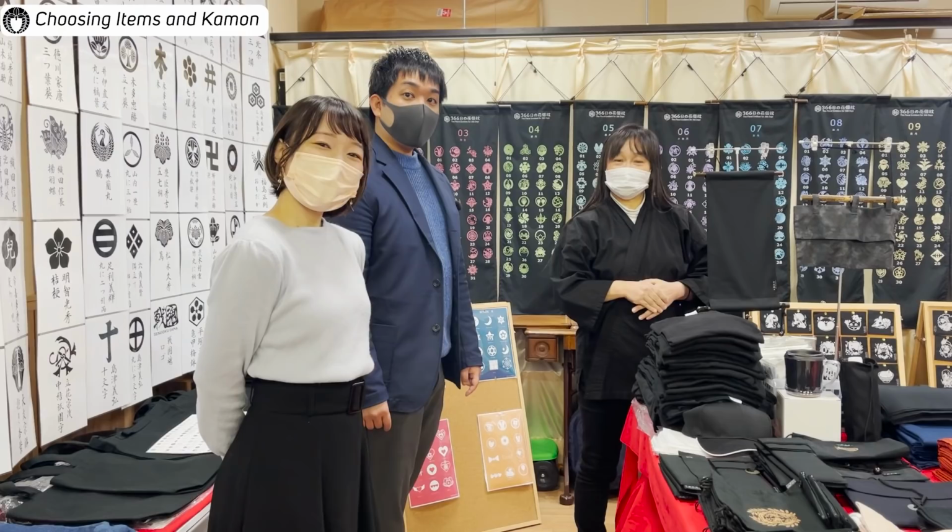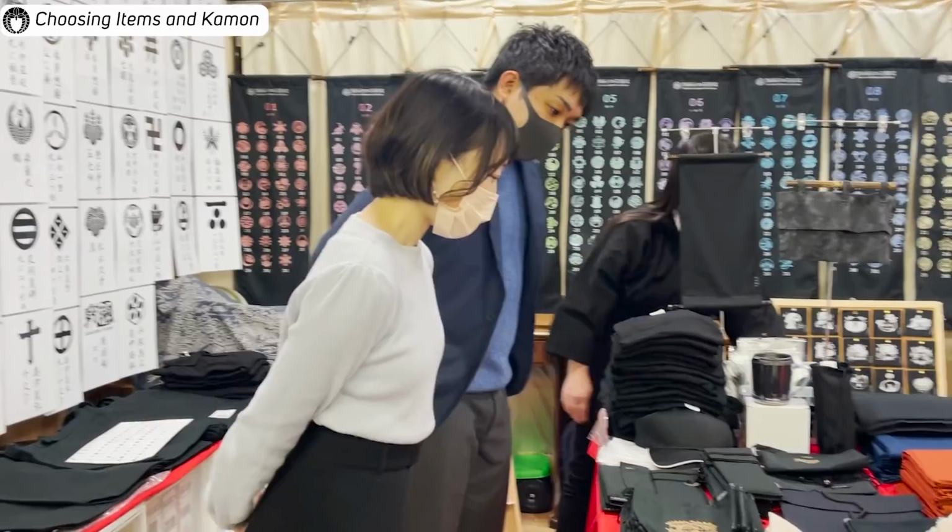Tomoko, do you have anything that you want to? Furoshiki? Because I have kimono.